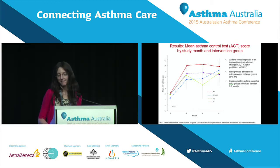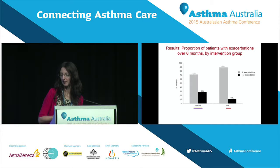When I looked at the patterns, I thought it was really interesting that the PAD groups, the ones in the blue and the green, these are the ones that had the adherence discussion, that their asthma control continued to improve between 2 and 6 months. And maybe that says something about sustaining behavior change. We might talk about that shortly.